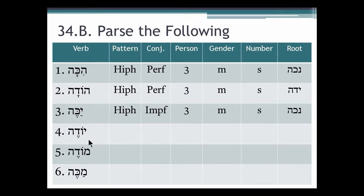Yodeh. Okay, look at this. We've got the same issue. Yod, is that a prefix? Could be. Do I have a discernible lemma? Vav, dalet, hey. Just like with number 2. Again, look at what we're looking at. Just like with number 2, okay, that's a first yod verb, but it's one of those kind that the first yod is going to show up as a vav. So if you can do all that deductive reasoning, you will again arrive at Hifil imperfect third masculine singular.